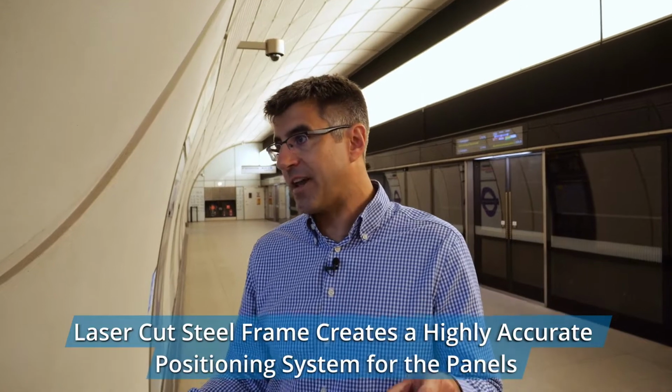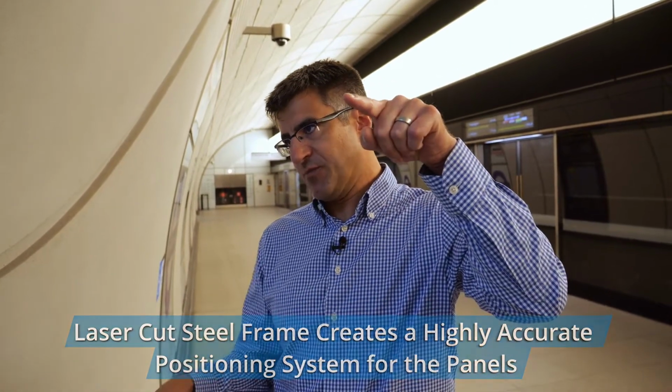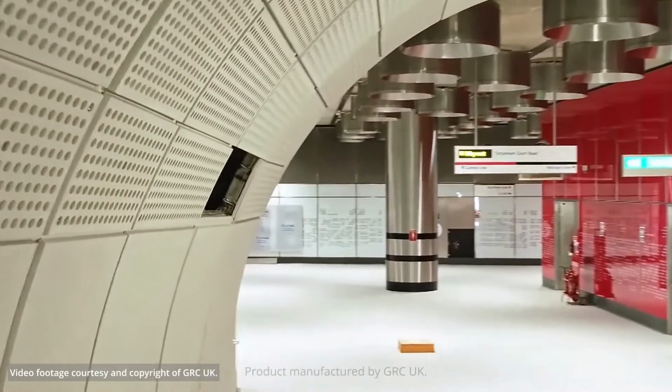So suddenly the weight of that came down, but also you can make that incredibly accurately. So we've then got fixed point here, fixed point here. We laser located all of the fixing points on that ladder frame, and you're now back to absolute accuracy.